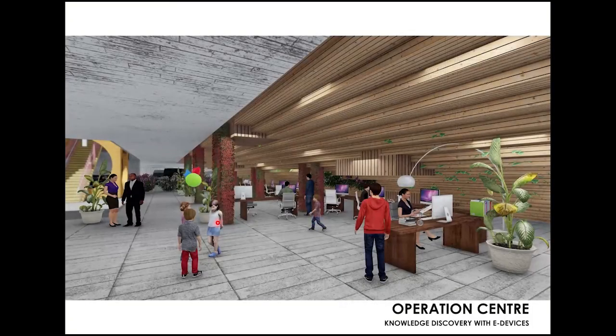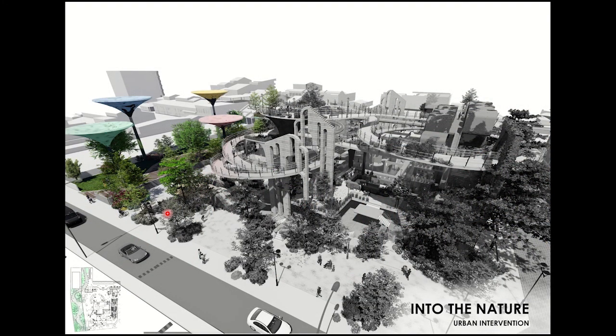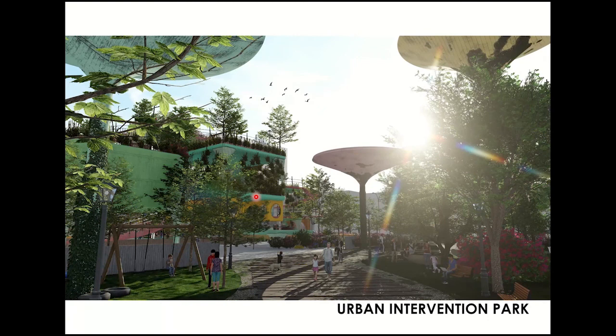This operation center sits right beside the amphitheater. It's actually an e-zone where children can learn a lot through e-devices. Then going on to the urban intervention sites, all of these pillars and structures are also used for rainwater harvesting. As Taiping is a rainy town, rainwater can be really enhanced in this proposal. Looking at this view, I call it an urban intervention park where children can have some little games, some hide and seek activities all around this area.